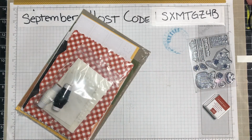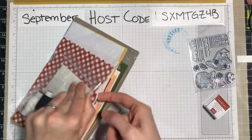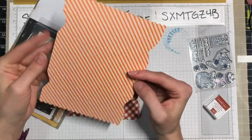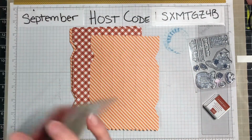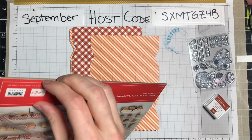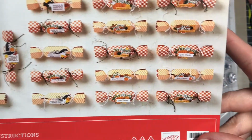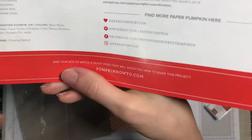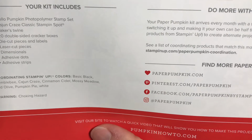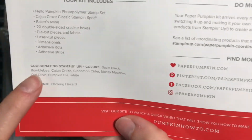All right, so looks like the treat box is this cute little method here. Look at that, how cute. So on one side we have the Cajun Craze, on the other side looks like probably Pumpkin Pie. Let's confirm that on our instructions. Recall, if you have not yet gotten your hands on one of these, that on the back side, oh, look at that, look at how cute that is. So sweet. On the back side here, it actually tells you the coordinating colors. So Basic Black, Bumblebee, Cajun Craze, Cinnamon Cider, Mossy Meadow, Old Olive, Pumpkin Pie, and White are the coordinating colors there.